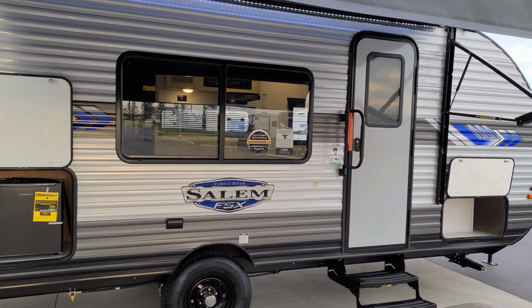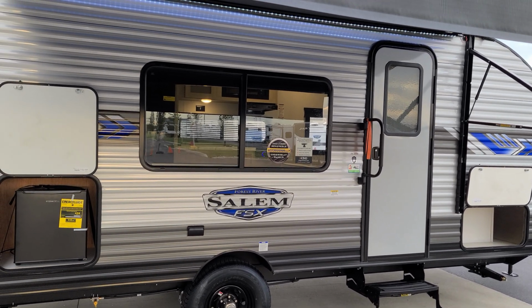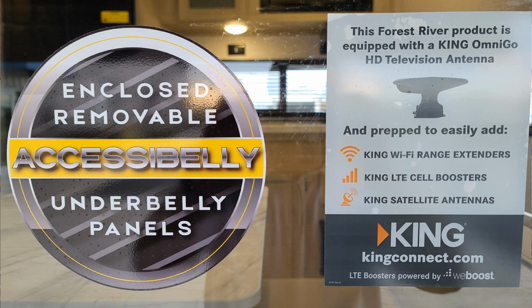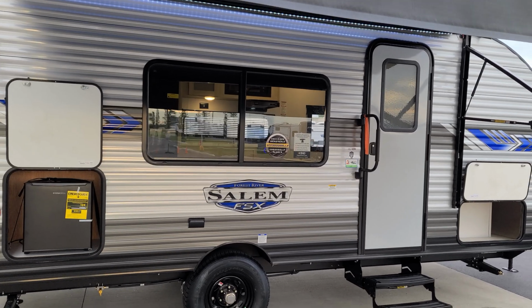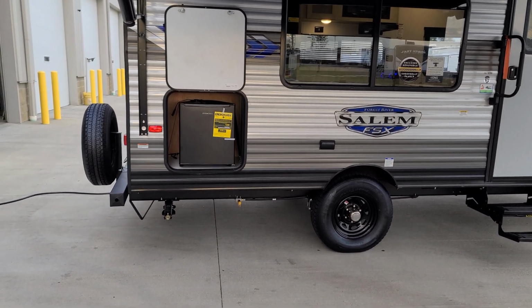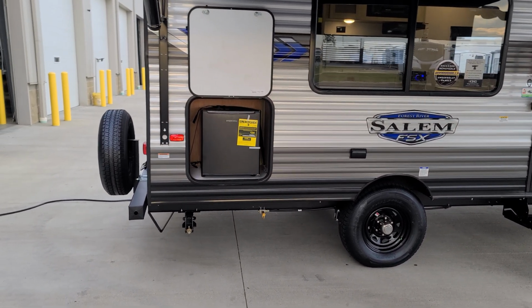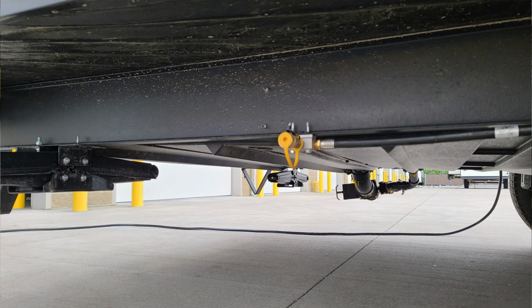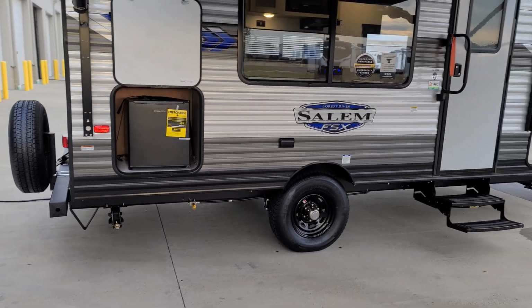That big picture window overlooking your campsite area here. Now there's a little advertisement sticker there talking about that TV antenna being King Wi-Fi prep setup. Also the enclosed removable underbelly panels as well. Back here in the corner, we have a 110 volt mini fridge. Just down below that, you also have a gas line hookup, so you could plug in a portable grill of some sort and tap into your system if you want.